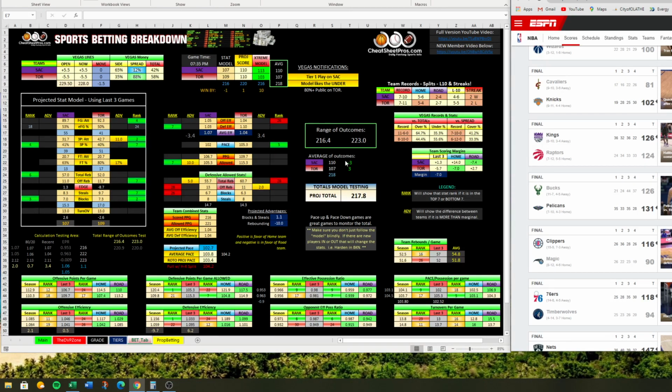Sacramento won the game by 2. We had them winning by 3. So that was a good pick. On the total, we have 218, and the spread was 228, and this thing cruised over.